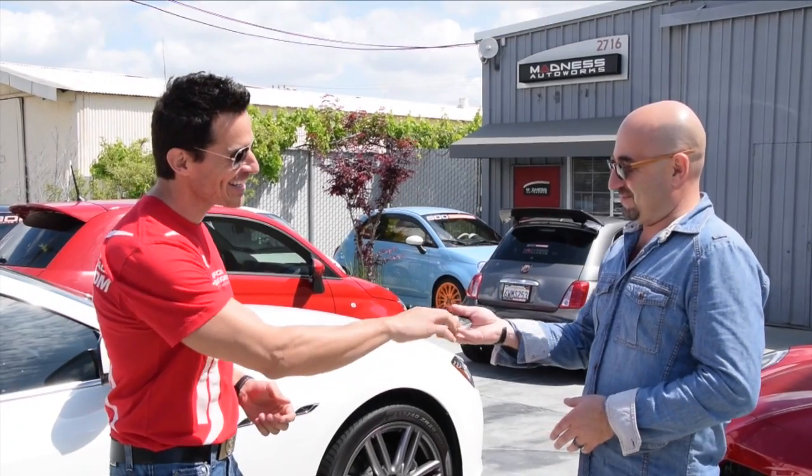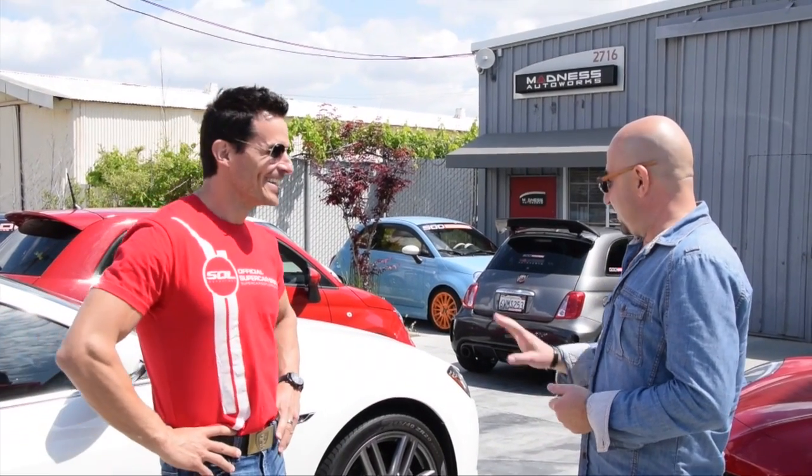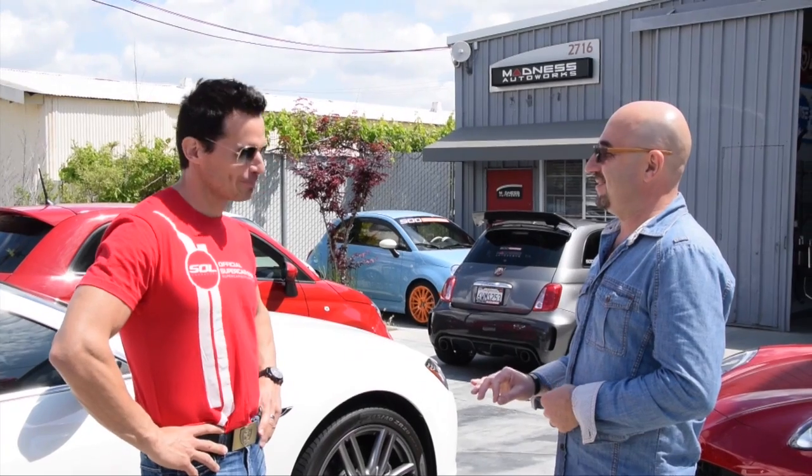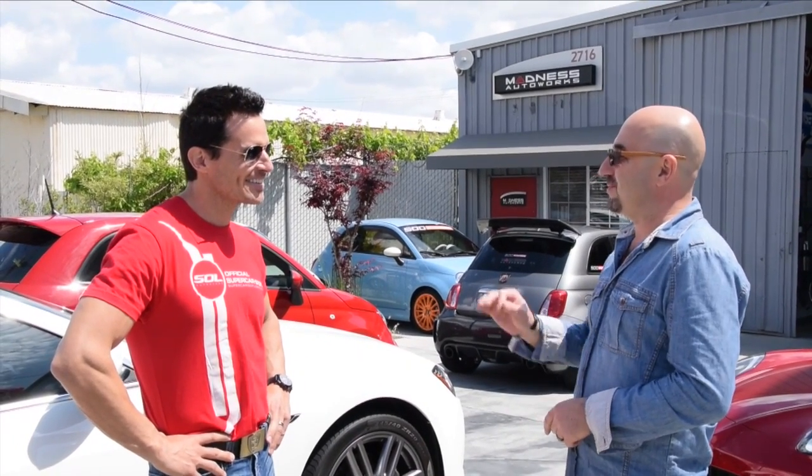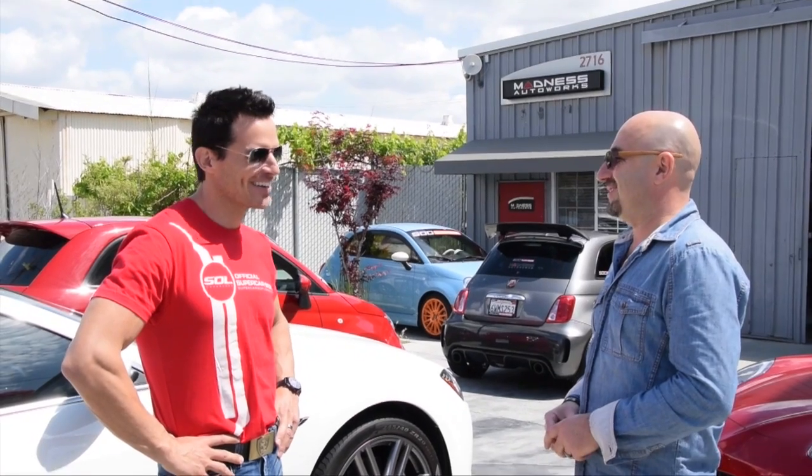There's their Maserati key. Beautiful. We're going to take good care of it. So we're going to make this thing nice and classy. We're going to make it fully reversible. Give it a little power, give it a little custom touch, but not too much because this is already a Maserati. Wow, I can't wait.